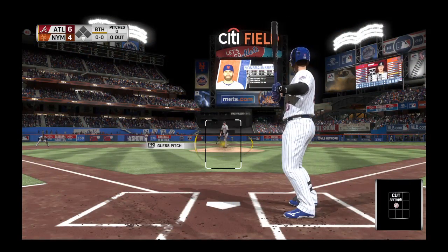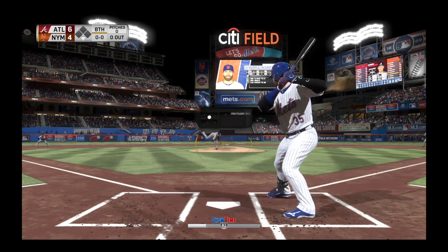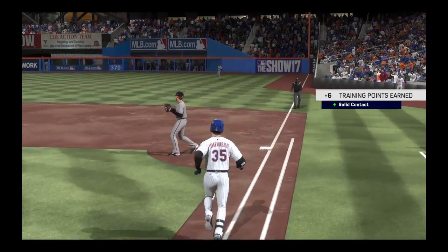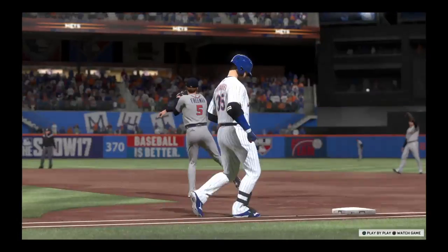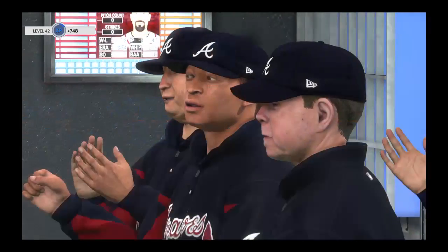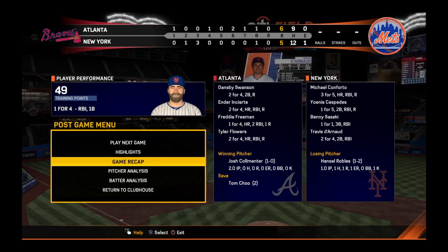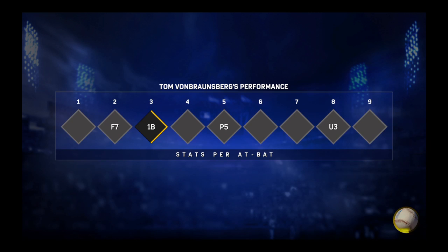Ready once again, Tom Vaughn. He'll have a new pitcher waiting for him as we begin their half of the 8th. Hit hard on the ground to first. Freeman is up with it, and he'll take it to the bag himself for the out. And tonight's 1-run game comes to an end, 6-5 the final. Josh Collmenter claims the win out of the pen, his first. Tom Chu wraps.